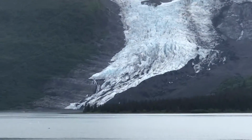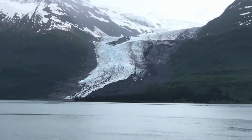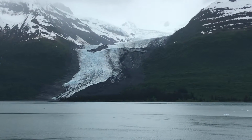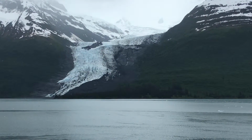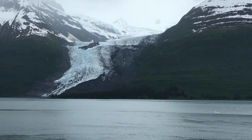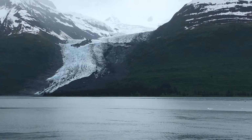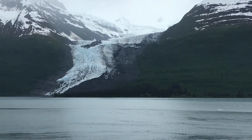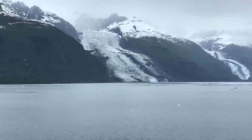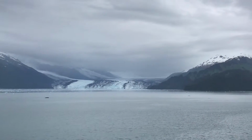There's virtually no ice that is hitting at the water's edge, and so this is a place where John Muir and all these famous folks came on their tour more than 100 years ago, 130 years or so ago, and these guys were massive, pouring into the ocean as solid glaciers, much more akin to some of these other guys that we see elsewhere in the back of the fjord.